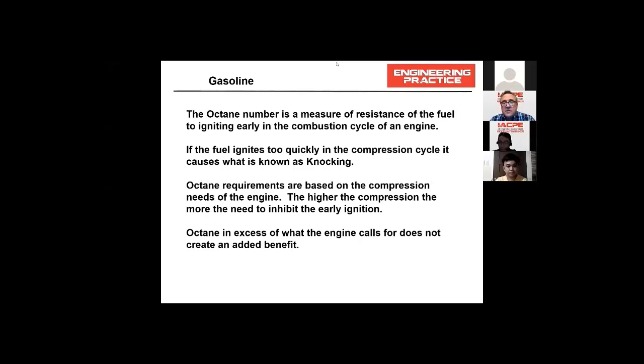So octane is actually a measure of the resistance of the fuel to igniting early in the combustion cycle of an engine. So what typically happens is when the fuel goes to the cylinder to ignite in the compression cycle, it's supposed to be for gasoline ignited by the spark plug. But if you have a low octane fuel, it will ignite early. It'll ignite quickly. And so what happens is that it ignites before the piston gets into the right position so that it can be ignited by the spark plug. And when this happens, it causes this knocking, and it's the engine firing too soon.